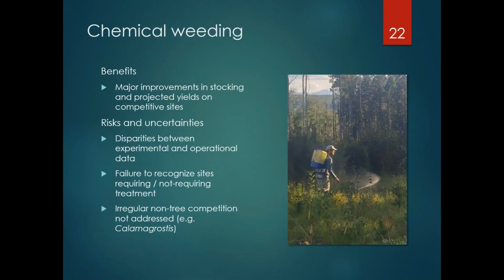So what can we say about chemical weeding? Major improvements in stocking and projected yields on competitive sites. And on the more competitive sites, that makes the difference between success and complete failure of meeting a coniferous management objective. But there are a number of risks and uncertainties. Disparities between experimental and operational data.